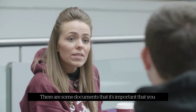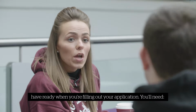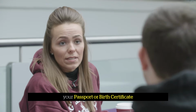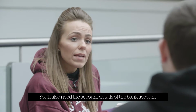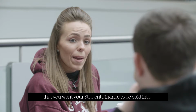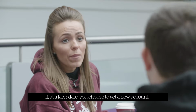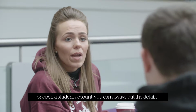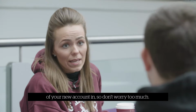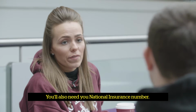There are some documents that it's important that you have ready when you're filling out your application. You will need your passport or your birth certificate. You will also need the account details of the bank account that you want your student finance to be paid into. If at a later date you do choose to get a new account or open a student account, you can always put the details of your new account in, so don't worry too much. You'll also need your national insurance number.